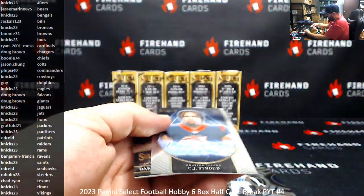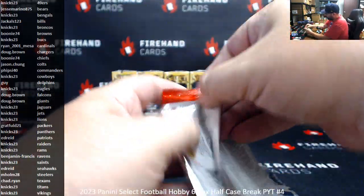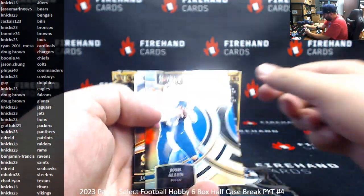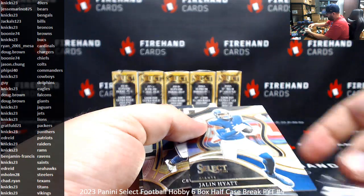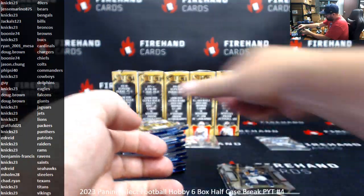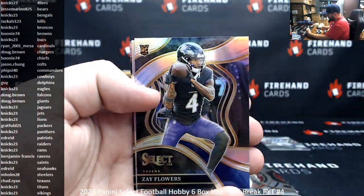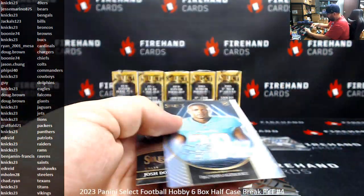Yeah, an icon, CJ Stroud. Devon Achane, rookie for the Dolphins, premier level. For the Giants, Jalen Hyatt, this is a club level white prism number to 35. Giants, Doug Brown gets that one. Got a club level silver rookie Zay Flowers, Ravens, and a silver neon icons of Devon Achane, Dolphins.